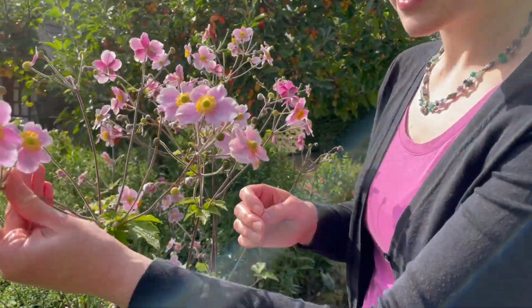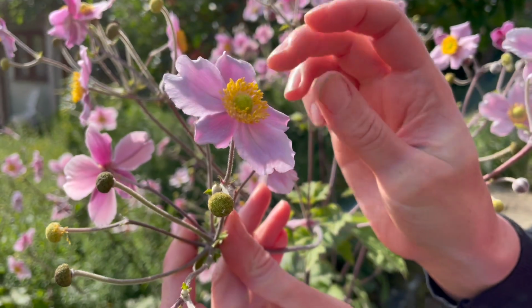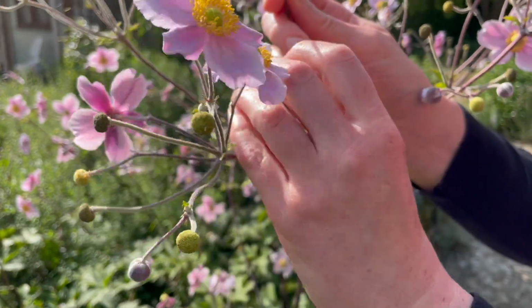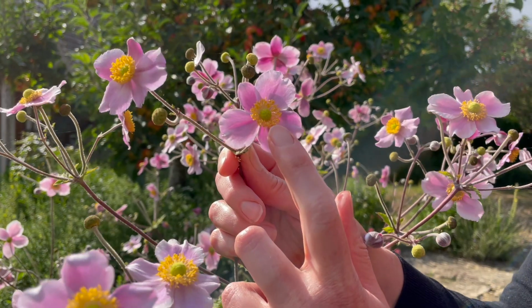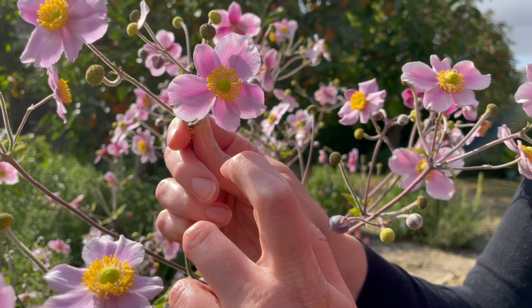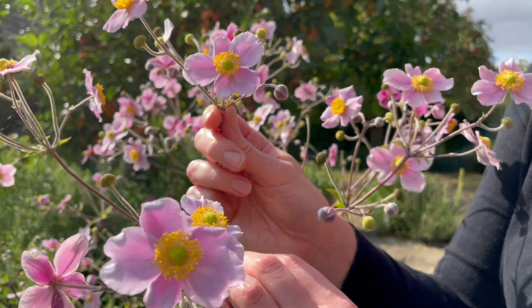Let's take a closer look at the Japanese anemone. It's a beautiful flower. So it has the classic 5 petals here, almost like a sakura blossom. So we have the petals, and then we have the anthers here. These are the male reproductive parts of the plant, this yellow fringe. And in the center, we have all the pistils, which are the female reproductive parts of the plant. Bees are very fond of the Japanese anemone, so they're a great source of food for pollinators.